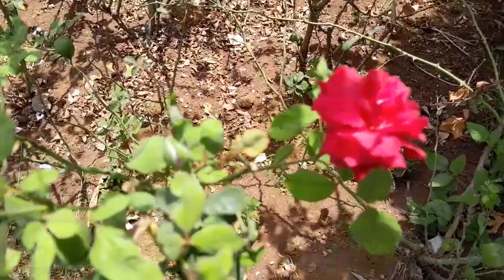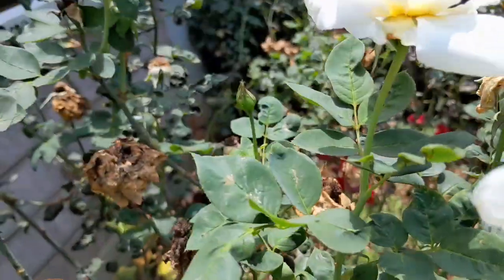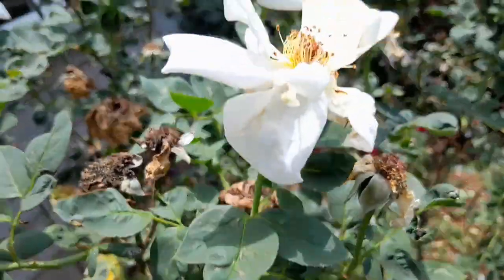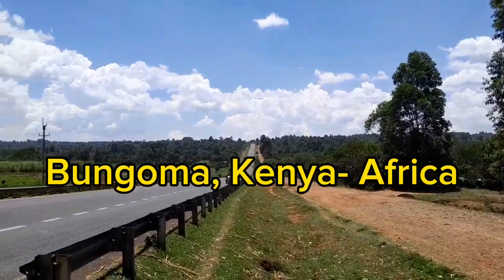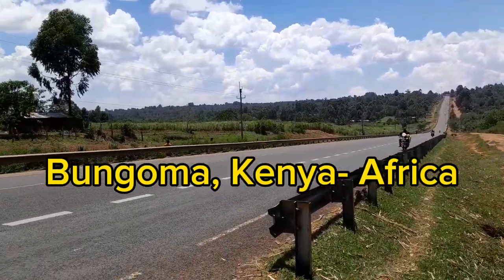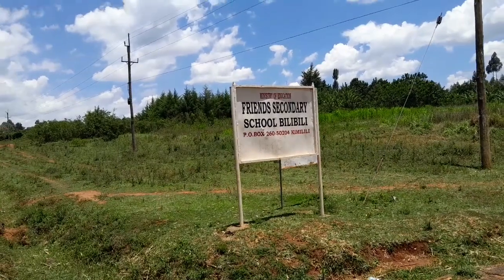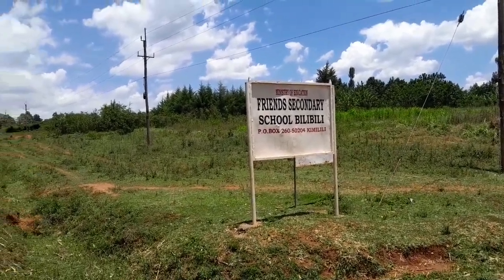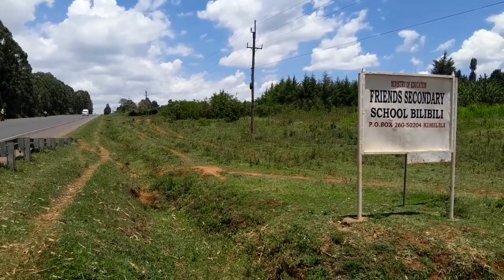I'm in the countryside, and this is what you're likely to see during this planting season in most homes. This is African Mom's World. Join me in touring this farm in the countryside, in the western part of the country, Kenya. The farm I'm going to visit is along the Kitale Bungoma Road.